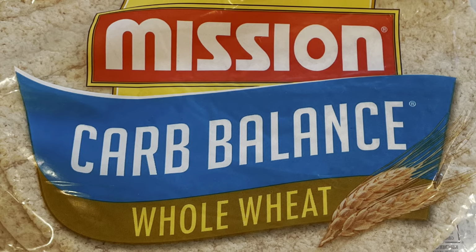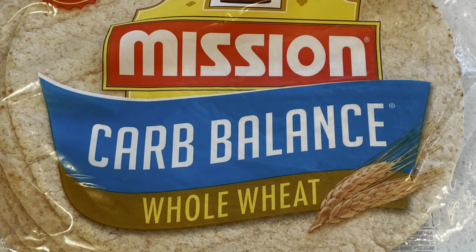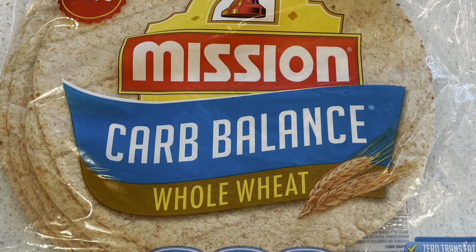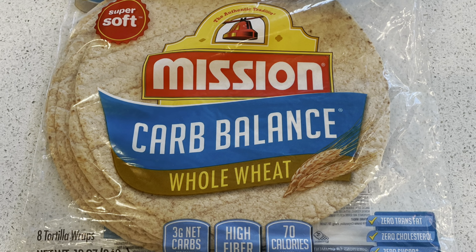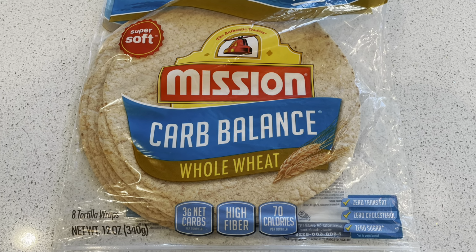The whole wheat tortilla is a pretty good replacement, but you must kind of be okay with that whole wheat flavor. You do get a larger tortilla that would be perfect for a burrito or a larger wrap. At only 3 grams of net carbs per tortilla, this is the lower carb option.